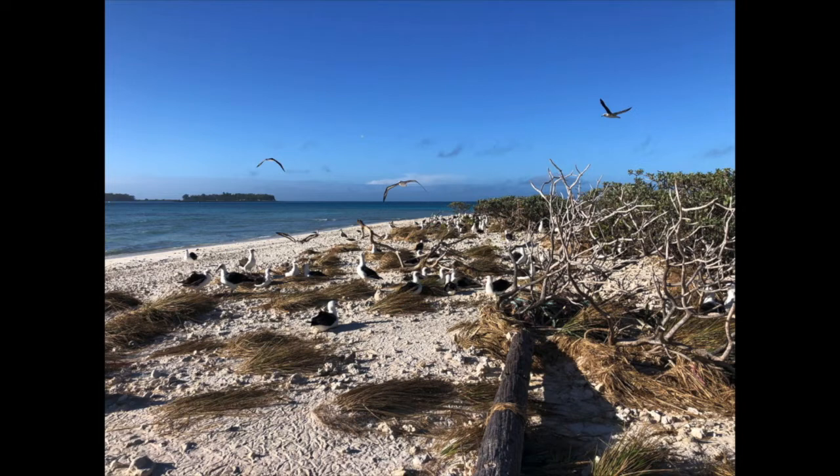During one of the many storms we had during our stay, the swells got up to an astonishing 40 feet and overwashed almost the entire tiny island. Hundreds of nests were destroyed. Many of the displaced nesters were gathered together in groups like this on the shoreline.